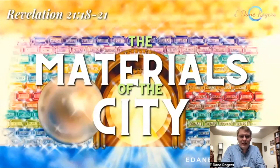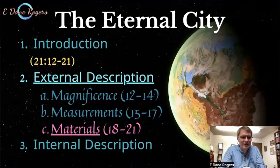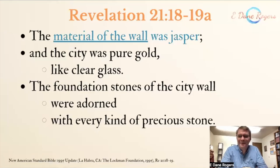Right, moving on to the last section here, and this won't take too long because it's mostly pictures. We get to see some of the materials used in this new city from the outside, and this is just going to draw us right into the center of the city, but unfortunately we'll have to wait until next week to look at the internal description. But this is the last section here in this subsection, the external description, the materials of the city.